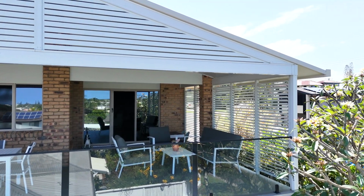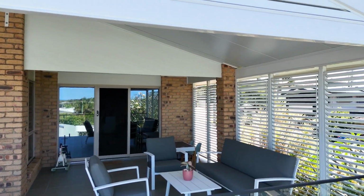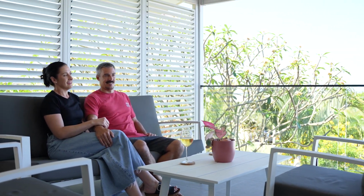Agree. Advice I would give to people looking to build or using Coastal Patios is accept the advice from the professionals. They came up with some excellent ideas, and truly listen to them. They made our outdoor living area so much better than what we initially thought we were wanting in our minds.